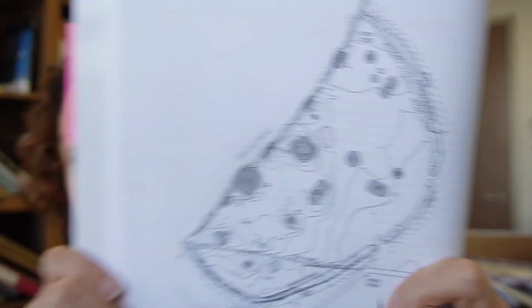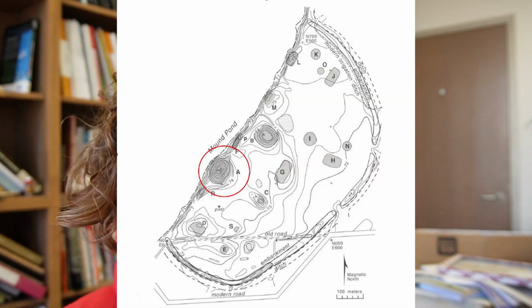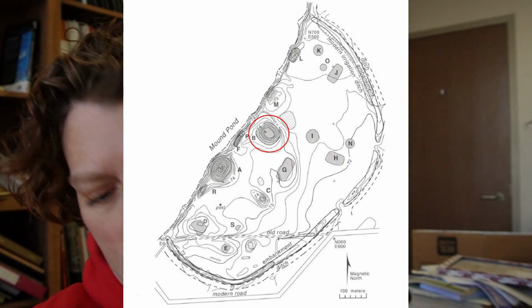When I hold this up, you can see the north arrow here. So this is north. The site in general, as you saw on this map, has 18 mounds. The biggest mound is Mound A, which is right there on the lake, or on the pond, Mound Pond. It is 15 meters tall, which is about 45 feet tall, so it is very, very big. And then Mound B is right up here, north of A, and it is 11.5 meters tall, which is about 34 and a half feet tall.